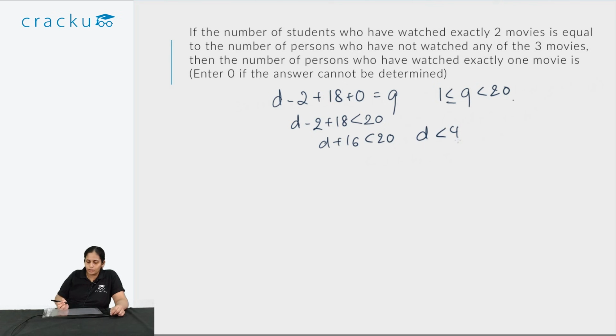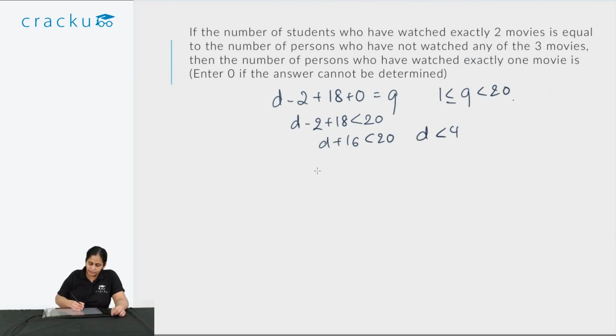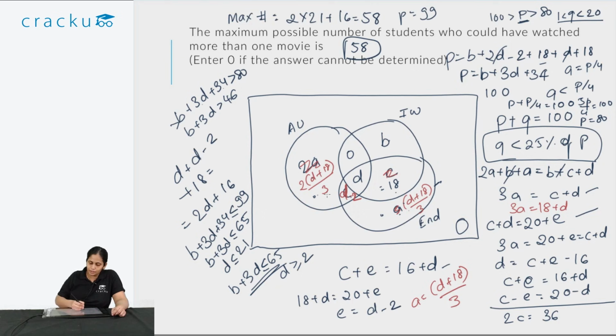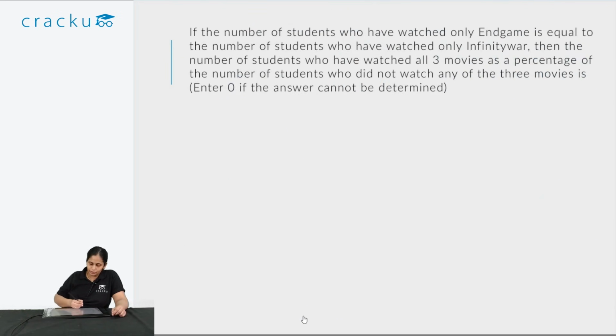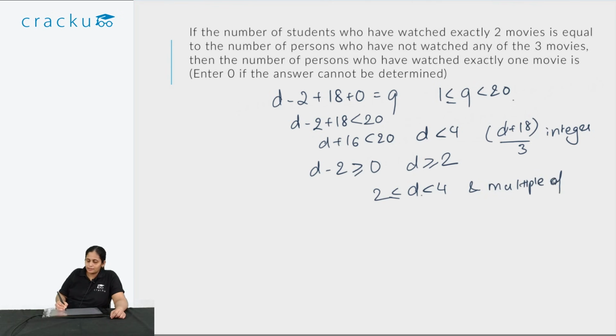If D is less than 4, then there are other restrictions on D as well. First is that D minus 2 has to be greater than or equal to 0. So D should be greater than or equal to 2. And secondly, this part should be an integer. (D plus 18)/3 should be an integer, which means that D should be a multiple of 3. So if D is in this range and a multiple of 3, what is the value that D can take? In such cases, D can only take one value, that is D is equal to 3.